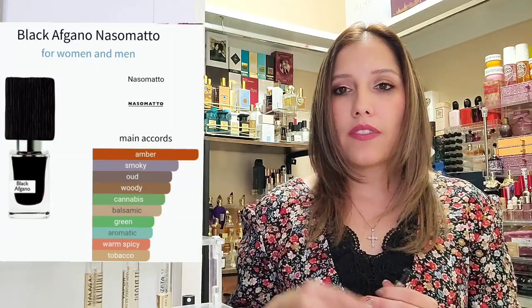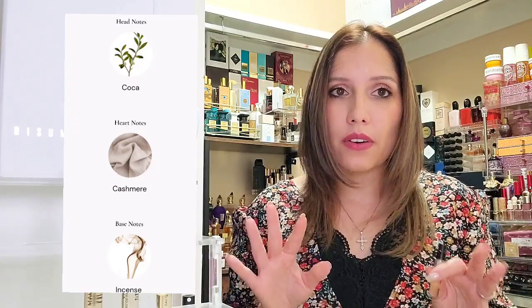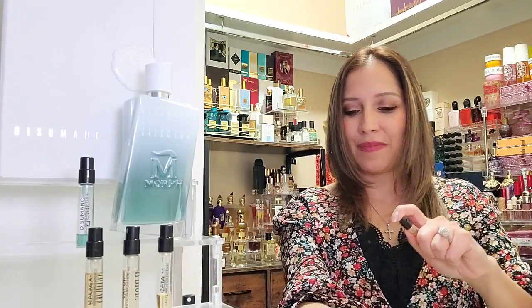In the notes, we have an herbal opening of cacao plant, cashmere, and incense. Well, it says coca plant. I didn't look it up. I'm so sorry. I normally nerd out on stuff like this, and I'm like, what's coca plant? But the way that I'm interpreting that note is that it's just an herbal feel of a note. So this is what I get from this fragrance.